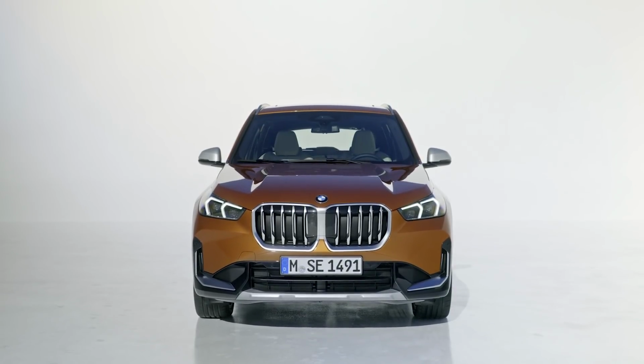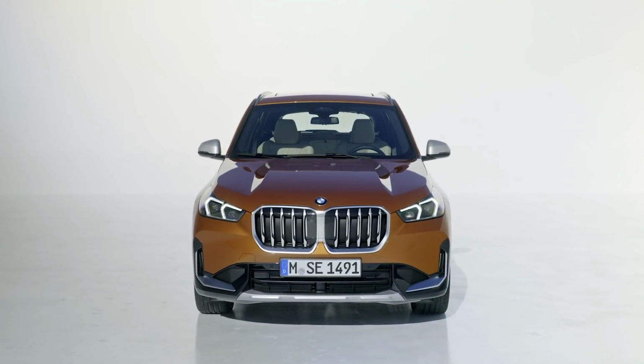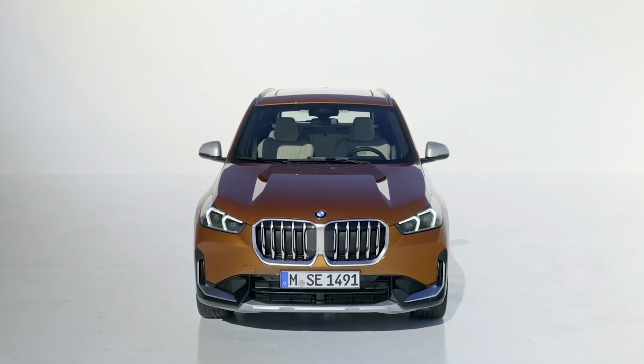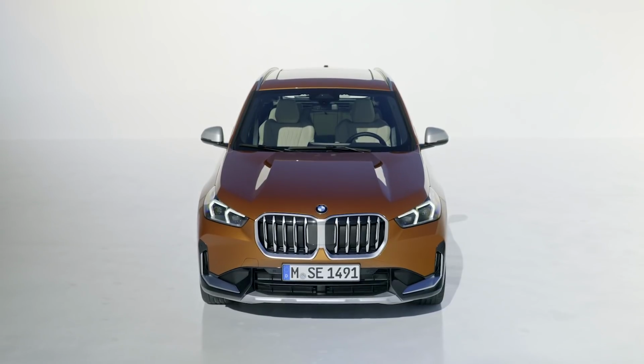BMW revealed the new X1. This new generation model has the all-new design but also new technology and is available as an all-electric vehicle as well. Visually, it has a larger kidney grille that makes it look more muscular.